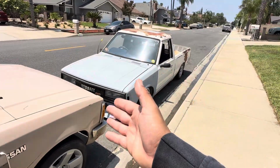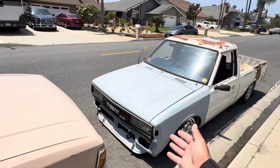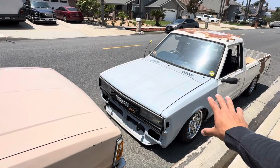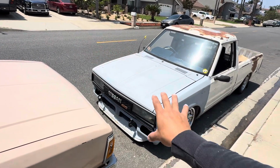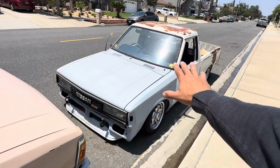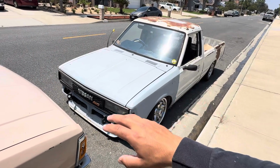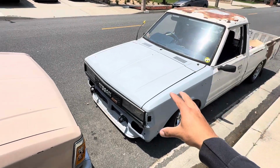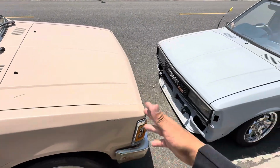Another reason why I wanted to part this truck out is because I did already do the Maxima headlight conversion on this truck. I do have a super straight front end, that's why it's primered. There's virtually no dents on this. I already have the 4x4 grill and everything, so my plan was just to get this front end, throw it on here, call it a day.